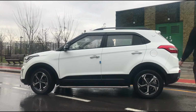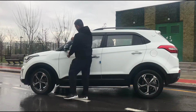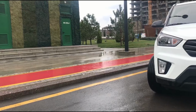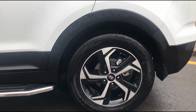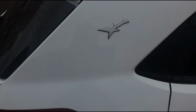Prices in ex-Soviet Union countries started from $15,000. And we never saw such an affordable subcompact SUV that didn't fall apart after 5 minutes of driving from the dealership. This car was very reliable and is very reliable. We have the most expensive trim called Rocke Edition. Outside it has cool wheels, little guitars on the side, and well, that's it.